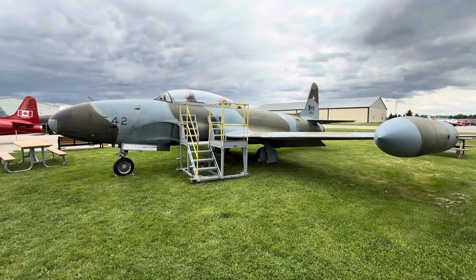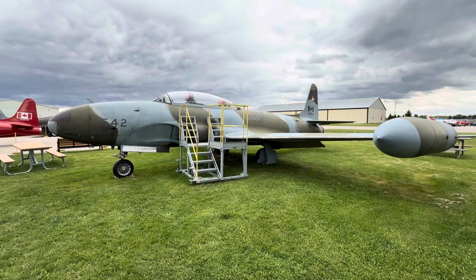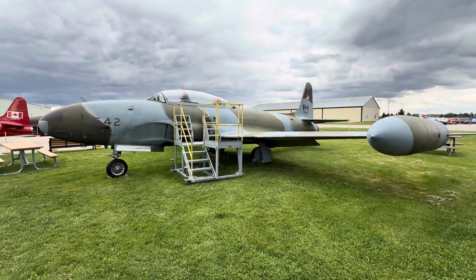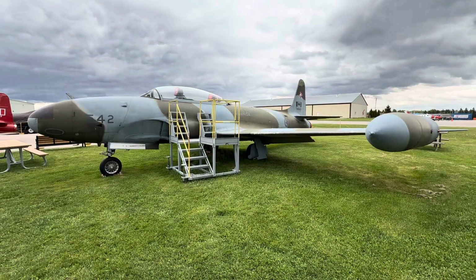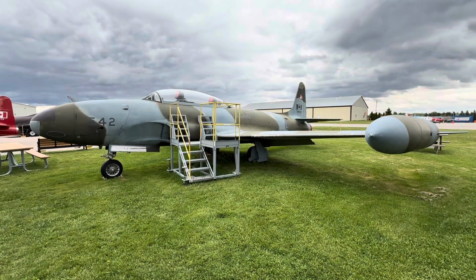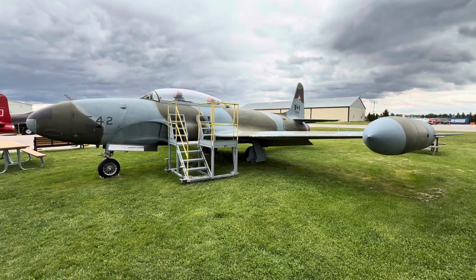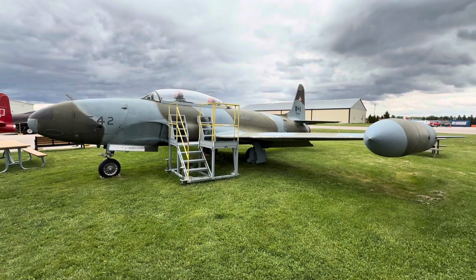And when we got our Sabre jets, we needed a jet trainer. So we picked the T-33. And just like our Sabre jets, when we built them, we put a bigger engine in them than the Americans. So they're better than American ones. Nice. And it was our advanced trainer.